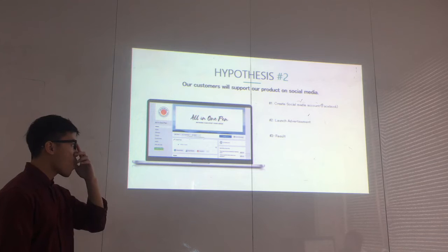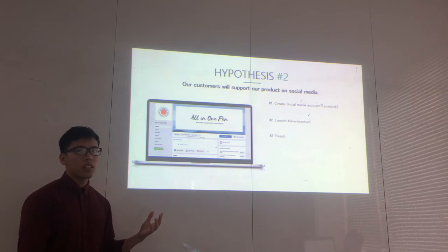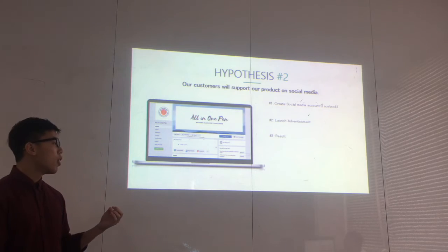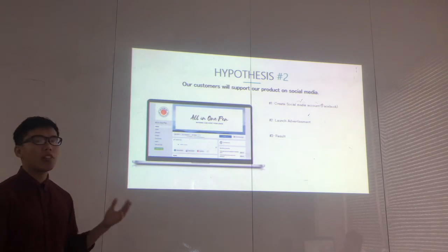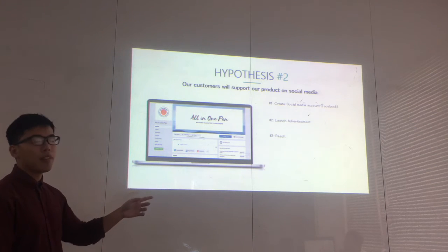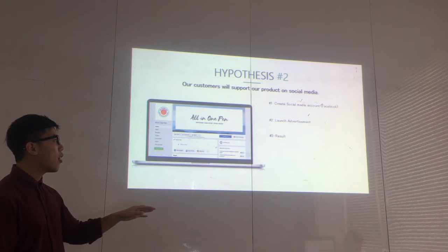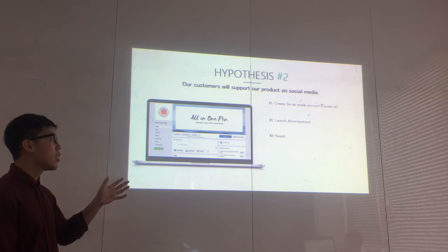And the second step, we will launch the advertisement. It will cost us around $5 to $10 to reach around 2,000 people. And the third and final step is that, based on the result, we'll see if our hypothesis is correct or not.